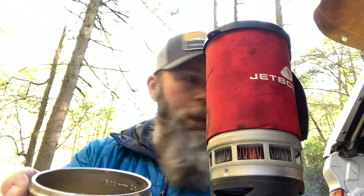It means that on this Jetboil, I can boil water in about 3 minutes, pour it in here, and go do other stuff. When I'm ready to eat, dinner's done. To clean up, you just add a little bit of hot water back, put the lid on it, let it soak for a little bit, shake it, and you're good to go. I'm enjoying the simplicity of that.